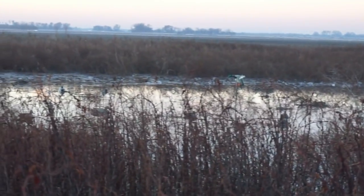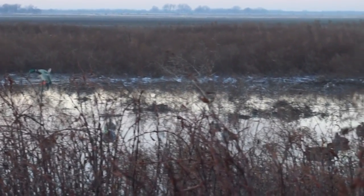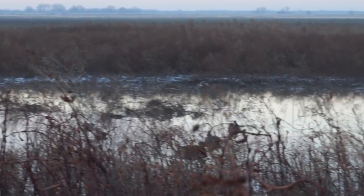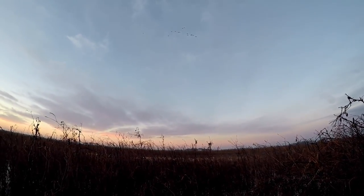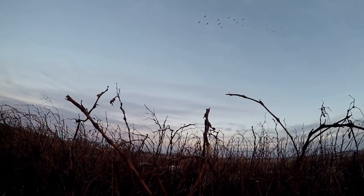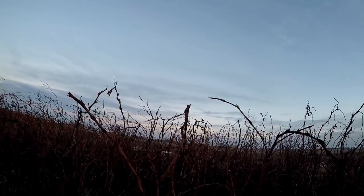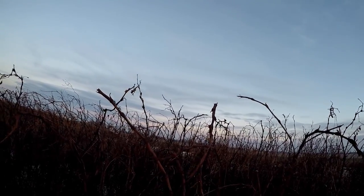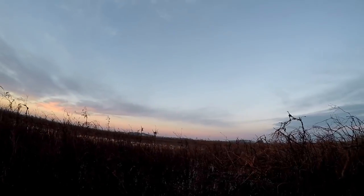So that's what we got going on here. As you can see, we have hardly any motion. We actually have no motion at all on the water here. Should have brought the jerk rig today. I have no motion other than the Mojo spinner decoy out there. I have no motion in the water whatsoever. That's probably the problem here.